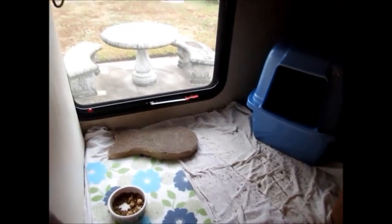This allows him to look outside without me opening up the RV for everybody else. This is a shower curtain that you can't see through, and it looks nice. It looks decent. This is my toiletry section. It's got my toothbrush and toothpaste, and basically all I really use. And then my underwear and whatever.